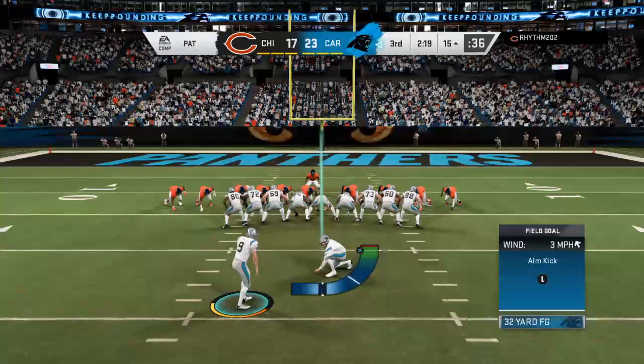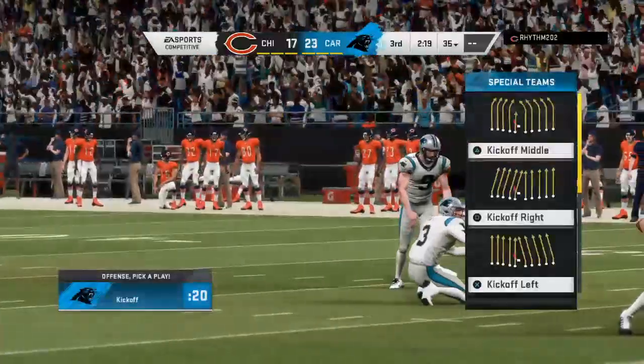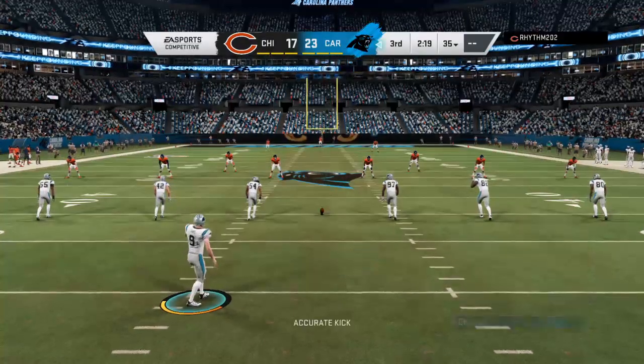Gano for the extra point. This is no good. It's a missed extra point. Boy, in a tight game, how important might that turn out to be here as the second half rolls along?